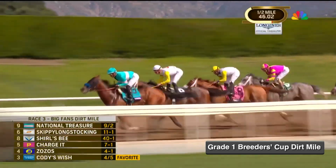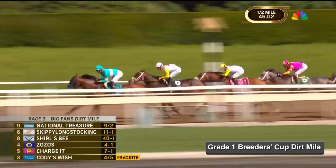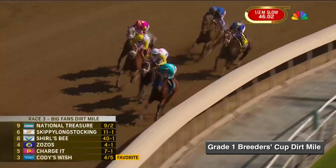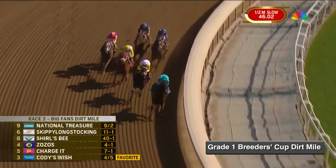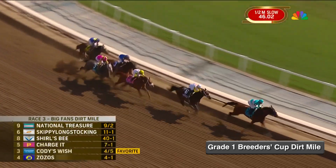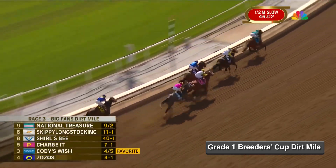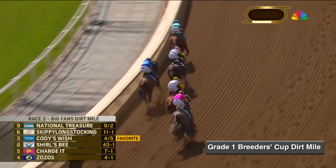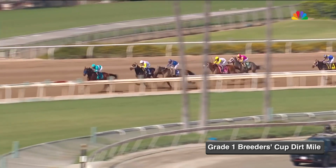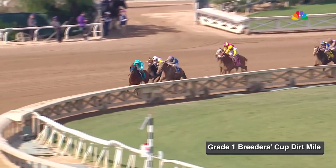National Treasure is taking some pressure from the Charlestown Classic winner, Skippy Longstocking. But as Mike mentioned, once National Treasure gets to the lead, he sort of comes to hand nicely. Now you see Cody's Wish beginning to maneuver his way in between horses, Mike. Alvarado drops in. He's going to get out. Every move was the right one, especially when you see what the margin of victory is going to wind up being here, Dan. He probably needed to save as much ground as he does around this.